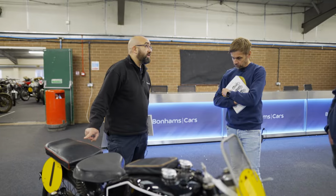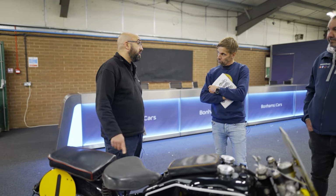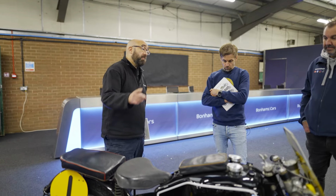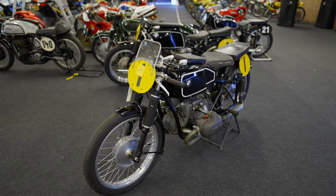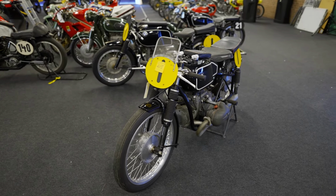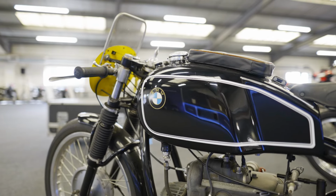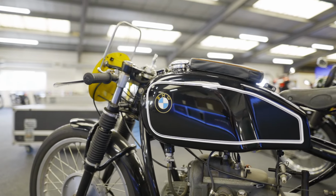BMW after the war, banned from international racing, but they still had these bikes and they continued to use them. In fact, Georg Meier after the war continued to race them. And if you look at those tellies on the front of it, we can date those to exactly 1949. We've had a long conversation with the guys at BMW in the archive about this machine, because obviously we want to know what we're selling is right.